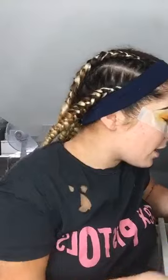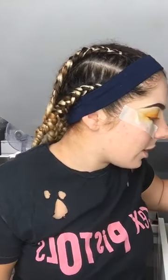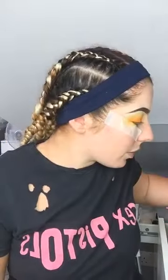So I'm now going to go in with the nice red. So a nice bit of red. I'm just going to build my way up from my lash line, and I'm just going to gradually build it up.